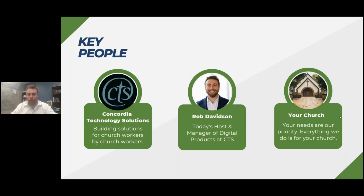Most importantly, we're doing this all for your church. Your church is a key person when considering what a software could do for you. Your needs are our priority, and if we don't meet your needs, we don't want you to work with us. We're only looking to work with churches that can take full value and really experience an impact from what our software can do. That's what we're going to explore today, to see if there's a fit between our software and your church.